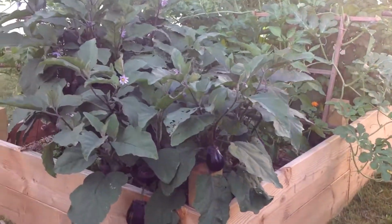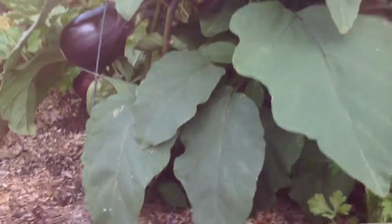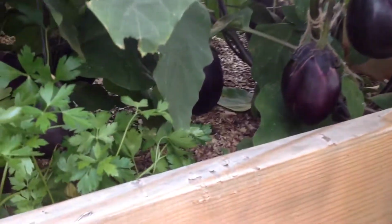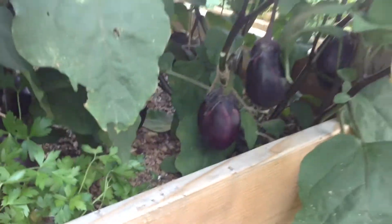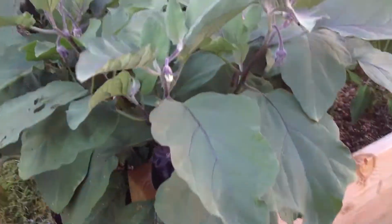Alright, so this was the bed that we were behind before. In the front here, I've got these awesome eggplants, these meatball hybrid eggplants from Burpee, and there are just a ton of these guys in here. They're doing really well, and they taste absolutely phenomenal. Now this is the one eggplant on the right here that I didn't cage, and I'm paying for it. This thing is like splitting and spreading all over the place, but we're keeping it together.